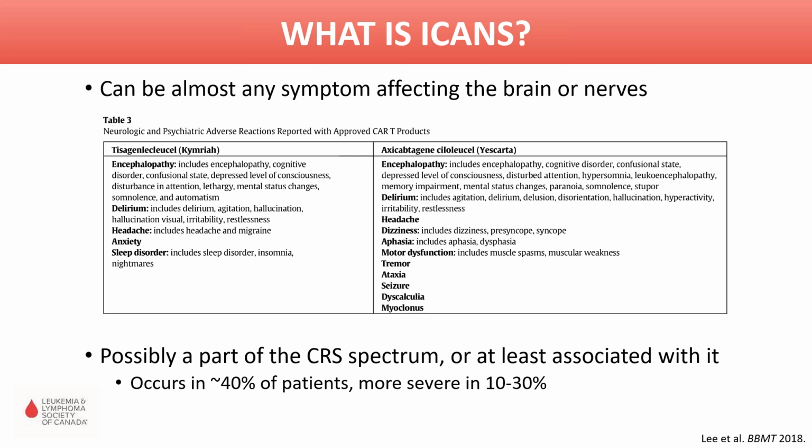and can also lead to motor dysfunction, where patients can have muscle weakness. So it's like suddenly their right arm goes completely limp. And automatically you would think of those patients, oh, they've had a stroke. But when you scan their brain and do all their tests, it's not actually a stroke. It's actually due to the neurotoxicity. And this is possibly a part of the CRS spectrum, or at least associated with it. And it occurs in around 40% of patients, but is more severe in about 10 to 30%.